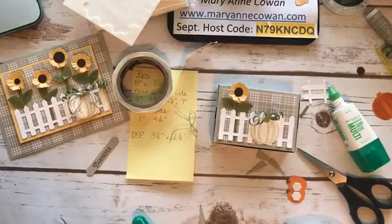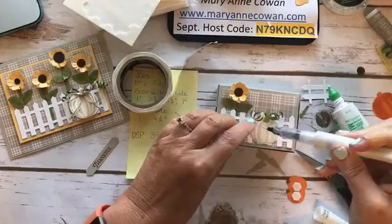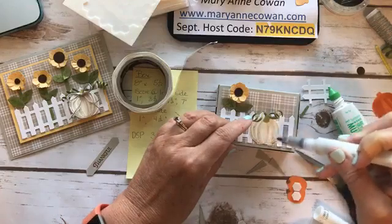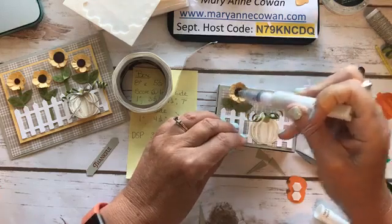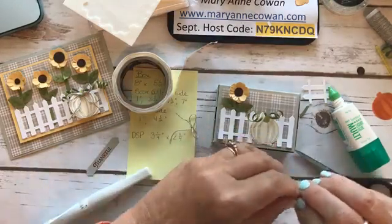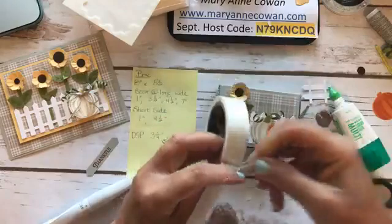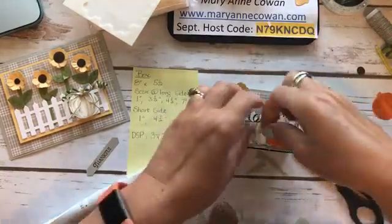Where's my Wink of Stella? Obviously you can put it on the sunflower, but sunflowers typically are not sparkly. However, anything can be sparkly. Let's try. All right, now we have our little pumpkins that we'll put in front. And then I did just a single bow. The last one I did was a double, meaning I doubled the thread over. I'll show you in a second.